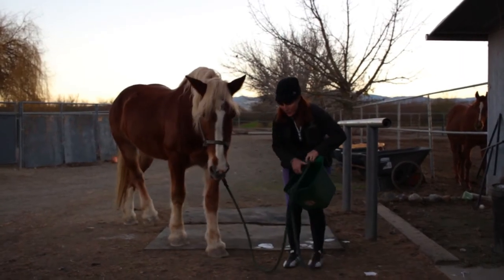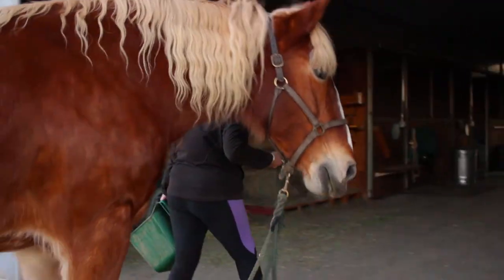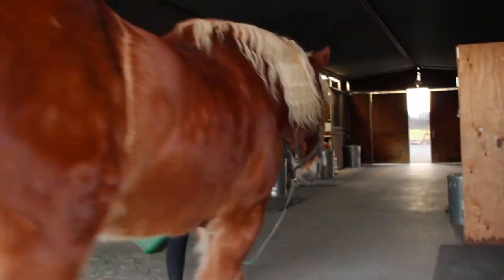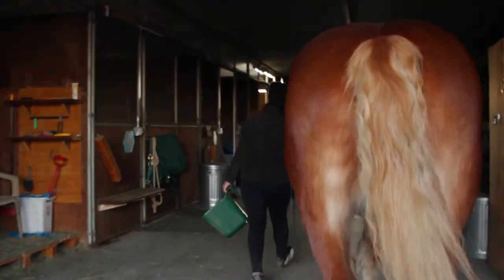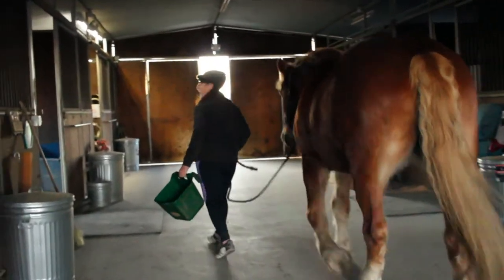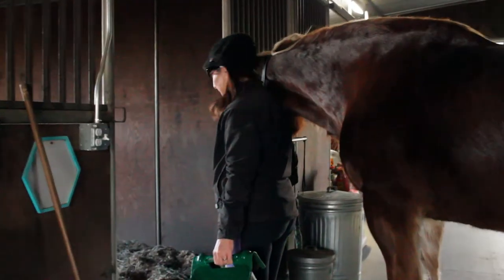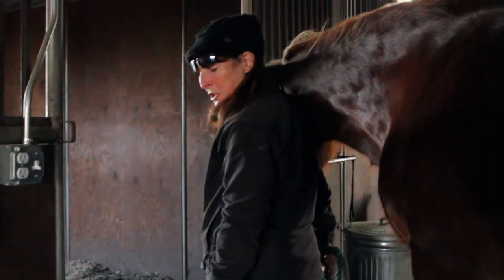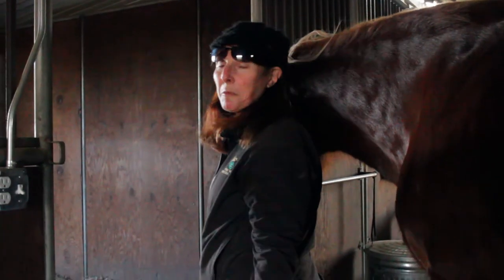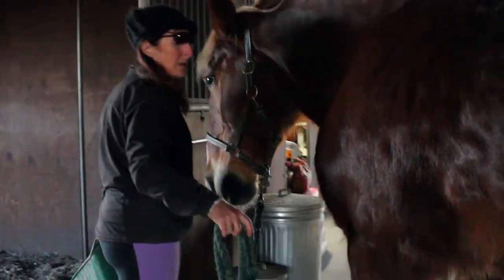Now what I ask her to do before I let her go inside, I ask her to wait. Because there's a small opening, and if she crowds me and pushes me around and stuff, that's not acceptable. So I ask her to wait. Back up.